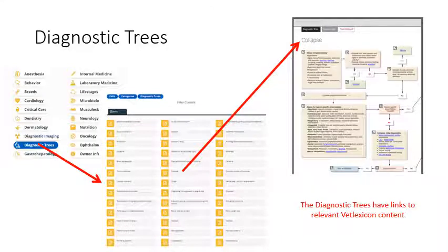There are a whole series of diagnostic trees. These can be accessed via the main category screen, and then they display as listed. In this case they're in yellow, so they're from Felis. Selecting the one you might be of interest, in this instance collapse, will take you to the diagnostic tree, and within the diagnostic tree where there is relevant content, it will be underlined and coloured in blue to take you to that information. So you can move from the diagnostic tree across into the other tests or the conditions that it might be.